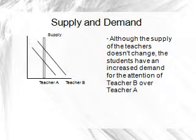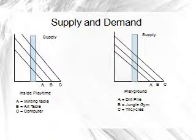This graph shows the supply and demand. Although the supply of teachers doesn't change, the demand for teachers' attention and time does change. You can tell that students prefer teacher B over teacher A. The students also have a difference in supply and demand when it comes to their toys and playtime. You see that inside playtime, children choose the computer over the writing table, and outside, children prefer the tricycles over the dirt pile.